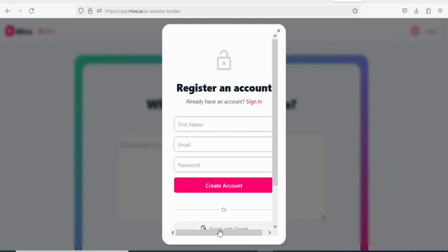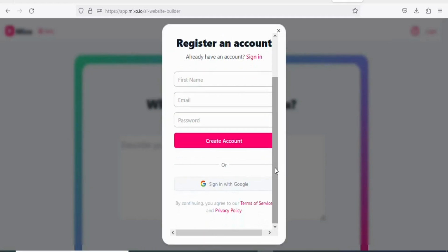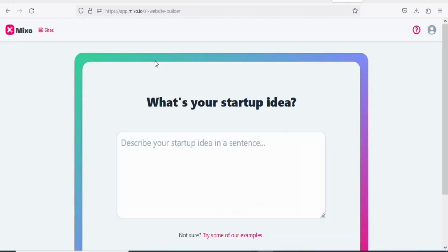Once you click on login, you can use your Google account to create a free account, or you can enter your first name, email address, password, and then create a free account. In this case, I'm going to use my Google account, so just click right here, sign in with Google. Once you create your account and login, you're going to see a page like this.